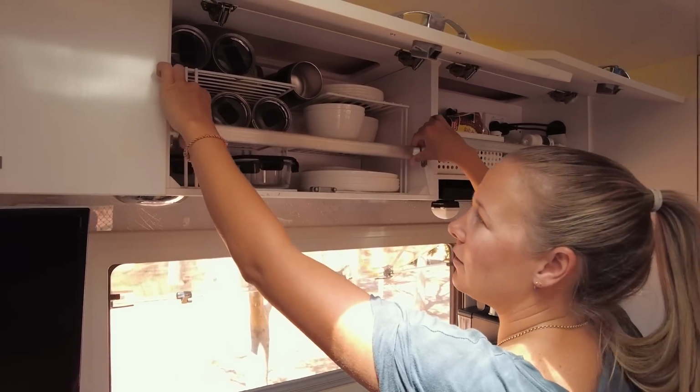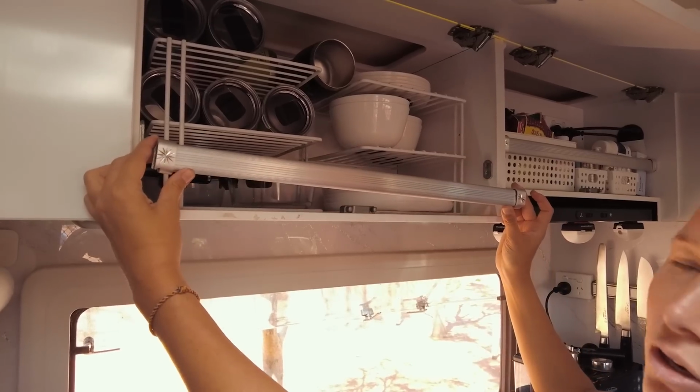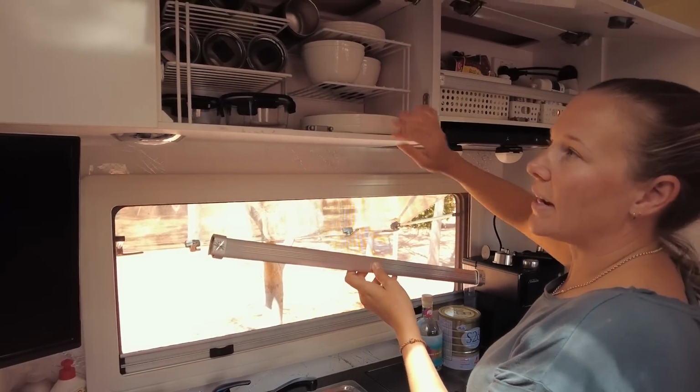And while you took that off, you would have seen these on all of our cupboards. These came with the van. So I have no idea where you're going to find them. You might be able to make your own version of them. Oh, you can make something up yourself. Easy. They do help stuff stay in, which is really cool.